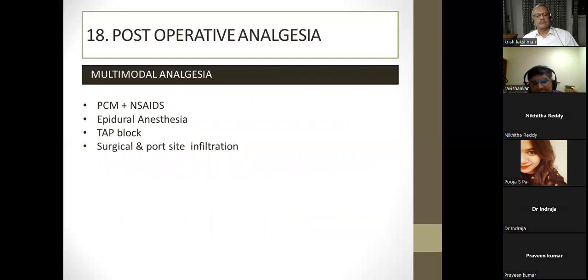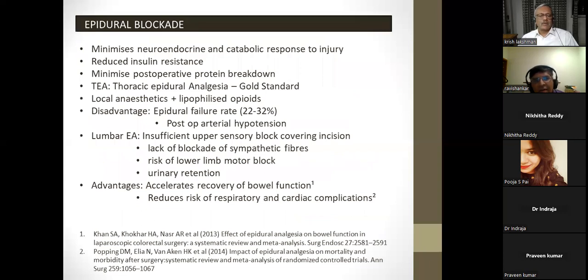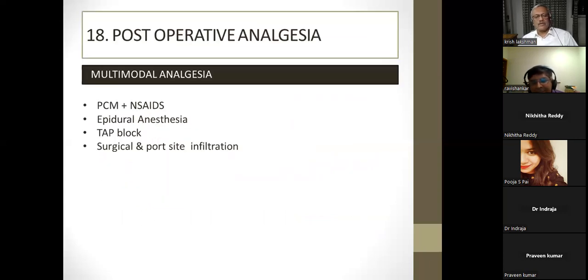Coming to postoperative analgesia. First is multimodal analgesia. Patients can be treated with what we usually use: paracetamol and NSAIDs along with epidural anesthesia. Also, TAP block, surgical and port site infiltration. So let's discuss about one sec. Yes, I would add operative site infusion. It has been shown to be equivalent to epidural anesthesia with our own work and data. Of course, we're talking about laparoscopy here mostly when we talk about ERAS, and of course, it's only port site infiltration.